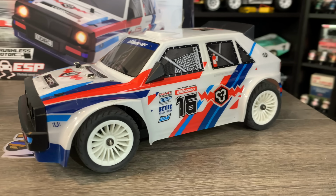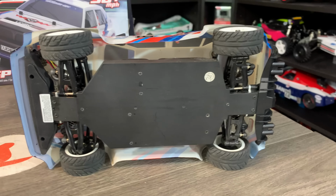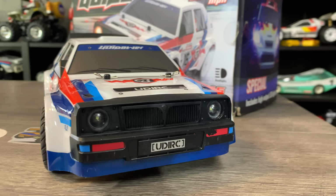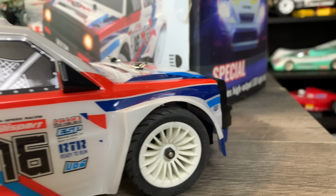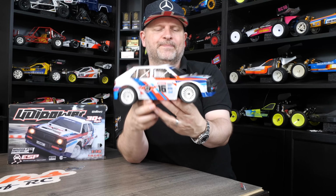And next is another RTR. It's the UDIRC, and this is based on the Integrale. It's 4-wheel drive, and it's the brushless version, not the brushed one. Comes with everything: battery, charger, USB charger, transmitter, and the car itself. In pretty decent condition, I would say almost new, so 9 out of 10. I don't think it's got any scratch. I think I've driven it once or twice. So yeah, there we go.